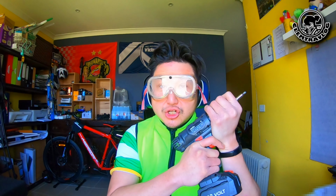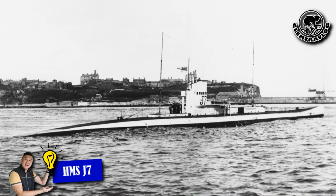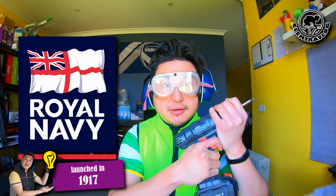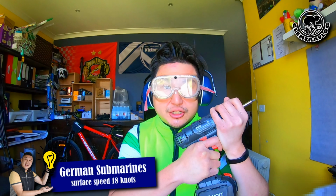When it comes to hidden gems in Sandringham, the World War I submarine HMS J7 wreck located in the suburb is one that most locals don't even know. This J-class submarine was launched in 1917 by the Royal Navy of the United Kingdom. It was built in Devonport Naval Dockyard of Plymouth in England. It was designed in response to German submarines with a surface speed of 18 knots.